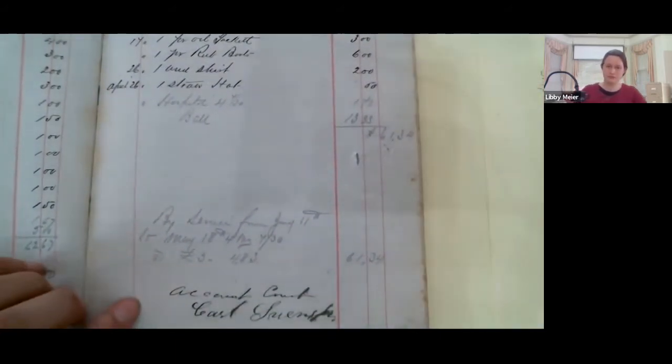And at the end of things in May, so they're still in Hong Kong, he gets paid off. His wages, $61.34. He signs his name at the bottom. A surprising number of sailors are literate, and you can see that in these kinds of accounts. And the account is settled.